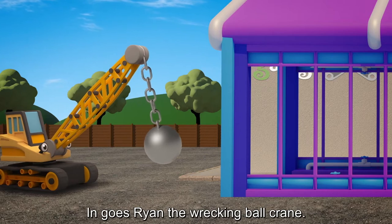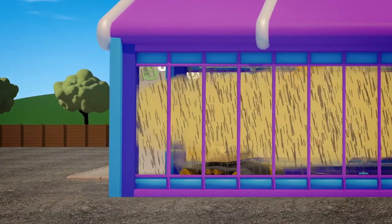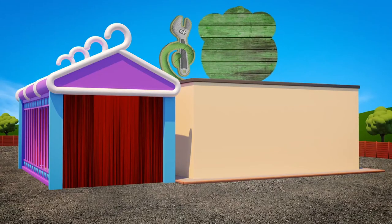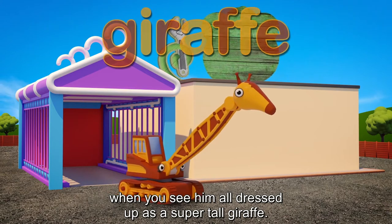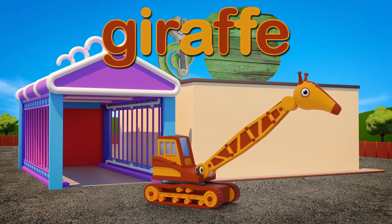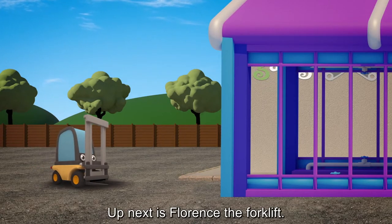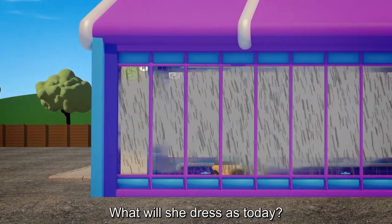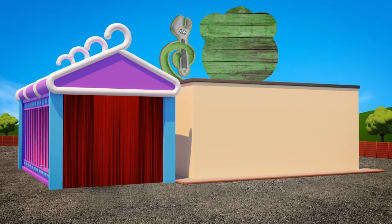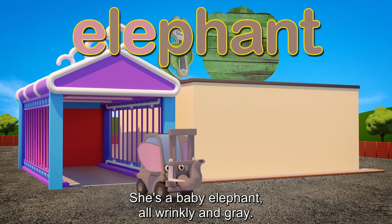In goes Ryan the wrecking ball crane. He's going to make you laugh when you see him all dressed up as a super tall giraffe. Up next is Florence the forklift. What will she dress as today? She's a baby elephant, all wrinkly and grey.